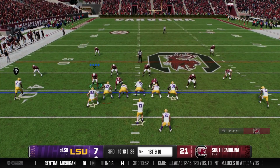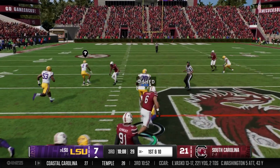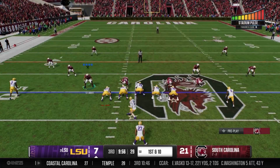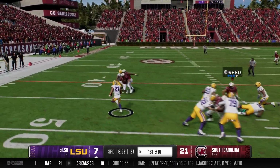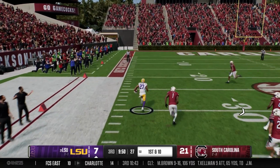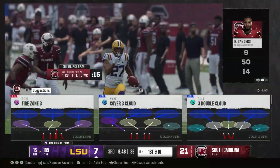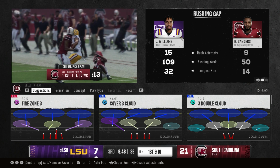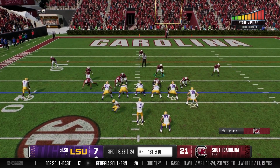And LSU, they're going to pick up the tempo a little bit. Going no huddle. Handoff, Williams up the middle. Sheds a tackle, gets pushed by Stewart, but he picks up a first down at the midfield line. Handoff left side. This time gets by Smith, who got stuck on his own man, and that's going to allow Williams to get out past the 20. He's got up over 100 yards now. 32 on the ground there, his best run of the day.